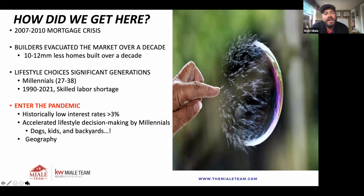I would also add that we have to be conscious of the difference between what happened in '07, what happened in '08, and now the amount of cash and capital. I mean, Rich, how many cash closings are you seeing? I've never seen more. I've probably done more cash closings since COVID began than I did in the previous 10 years.